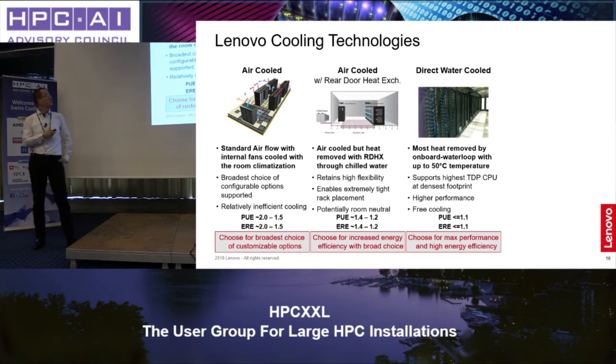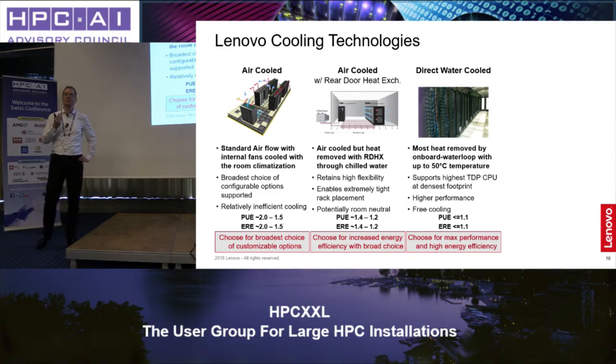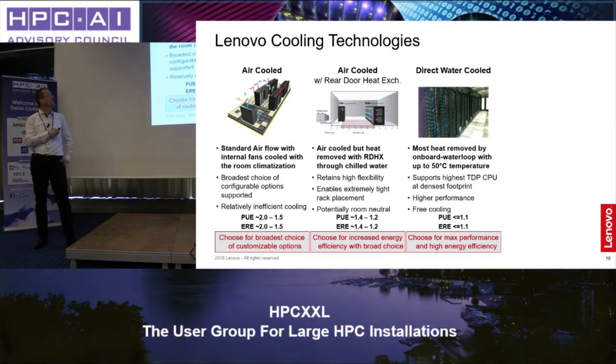So the traditional air-cooled approach is: you have your rows of racks, and somewhere in the data center you have room air handlers for the room air. That's an approach that really costs a lot of energy in the end. And you get some effects like hotspots in your data center that you have to control. So there are disadvantages of this technology. But of course, you have the widest application. You can use anything in your data center with this approach.